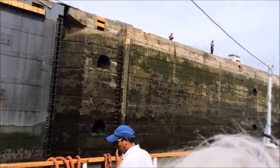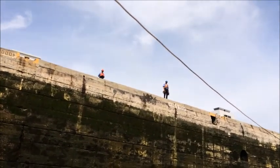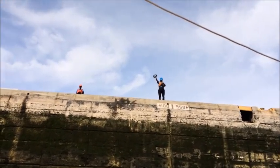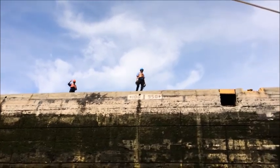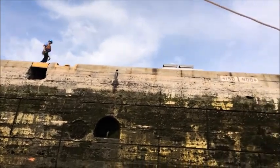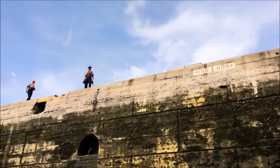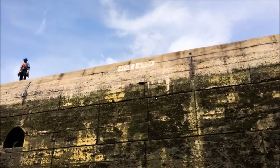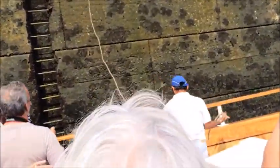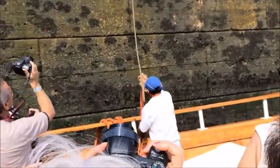Soon we're going to be, there he is, there's the man with the line, one of us here. That'll be a monkey's fist knot on the end of that line. Here it comes. Well done. There's the running line next to the big line.